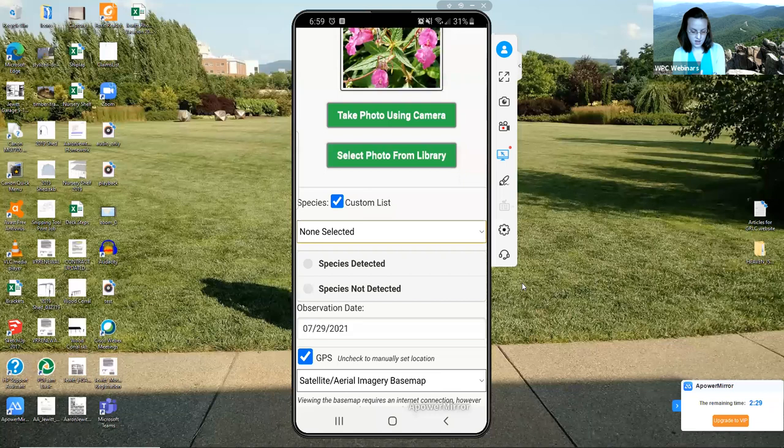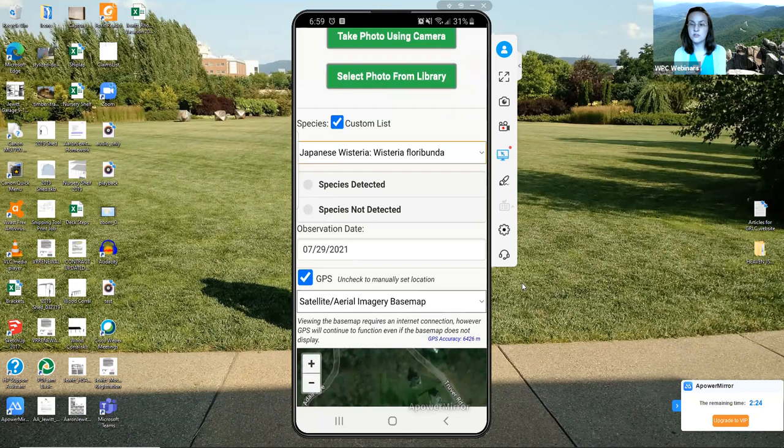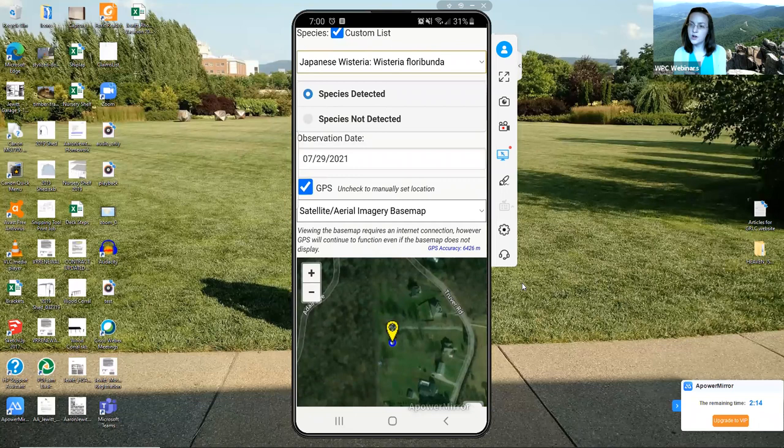You have the option to say whether you detected it or not. So again, if you found it, or you looked for it and you didn't find it. So detected or not detected. So we'll say detected here. The observation date will default to today's date. You can change that if you need to. If maybe you observed something yesterday, you can change that date to yesterday.